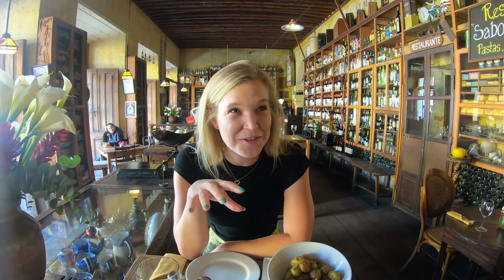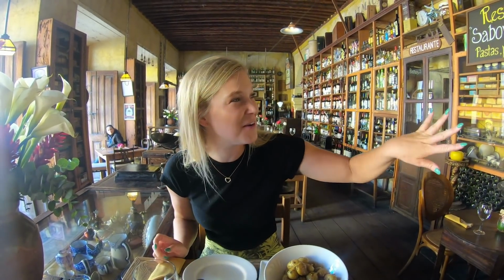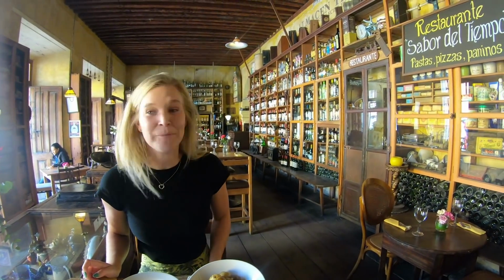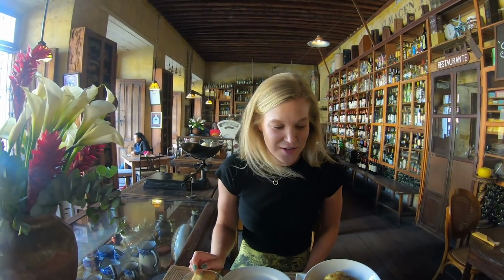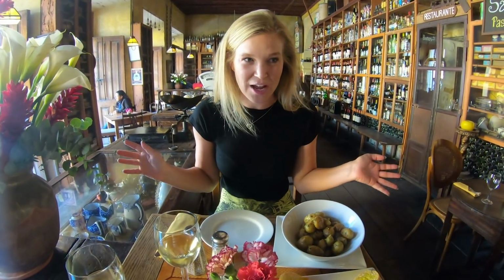So Antigua is actually a haven for food lovers, and there are so many restaurants and cafes to choose from. I walked past this place yesterday and I thought it looked really cool because they've made use of the old building, and then they've got loads of trinkets and jars, old typewriters. It's a pretty cool place, and they do tapas and wine, so I'm pretty happy.